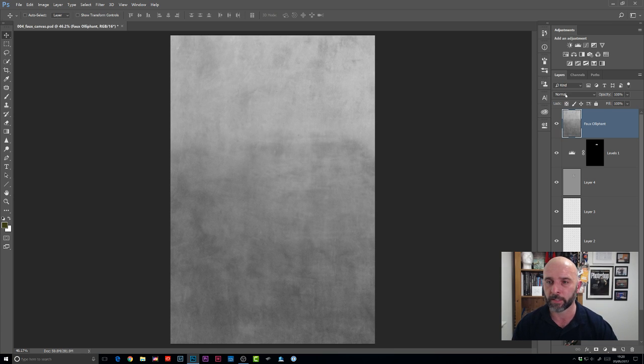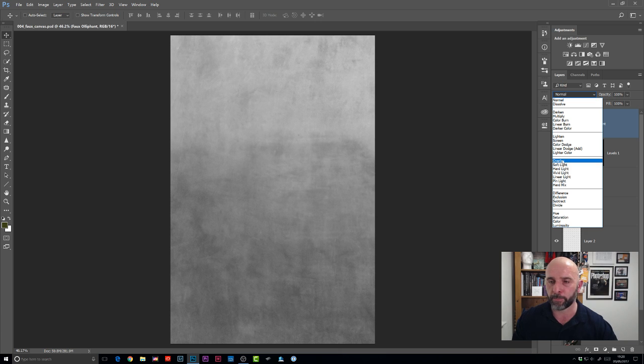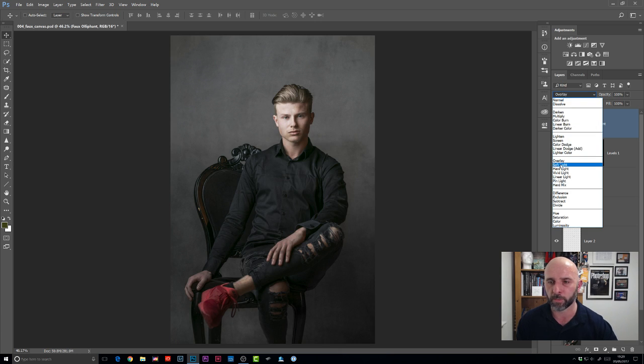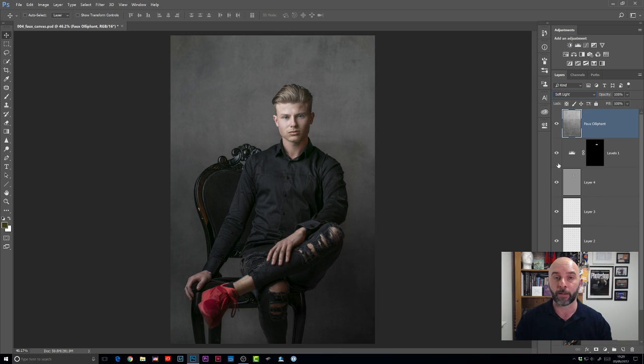Let's just close that down. You can play around with the blend modes. Overlay, we'll do it like this. We've got soft light as well, is one that you could use. Just experiment with them, but I generally kind of flip between overlay and soft light. Overlay will give it a little bit more contrast if you want that kind of a look.